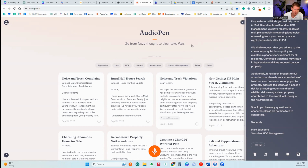So really, really good. You can use this on your phone. So if I'm riding down the road and some thought pops into my mind, I can just hit the button on my phone, talk into it, and now I have a completely recorded blog post or whatever. And you can actually share this if you want to do blog posts with it or just use it for emails and everything. Really, really good tool.